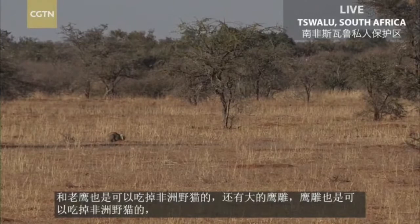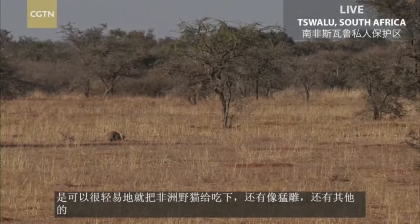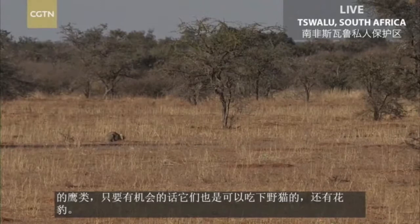And then your larger diurnal raptors, things like martial eagles, will happily snaffle a wildcat if they get half a chance. And then things like leopards. Leopards are well known for taking other predators, things like jackals, canids and that. And they will grab a wildcat if they had half a chance.